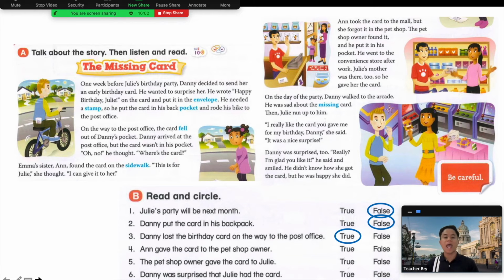Number 4, Anne gave the card to the pet shop owner. Was it Anne? Was it to the pet shop owner? True or false? False! Right? To whom did Anne give the card? She did not give it to anybody, but she forgot it in the pet shop. Okay, and the pet shop owner found it.